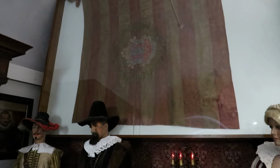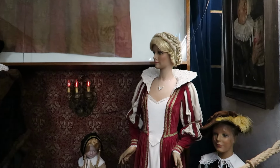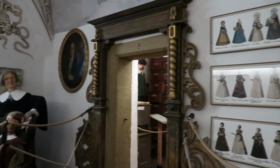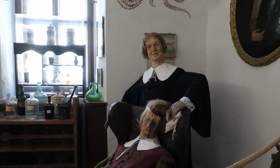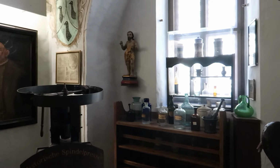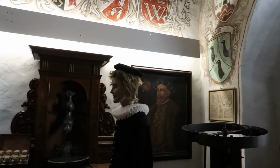My husband said he thinks that's the old city banner. So everybody's dressed up in their traditional clothing. This guy kind of has an issue over here, but it's a good thing he's got this dirty doctor hand to wipe his blood away. All good.